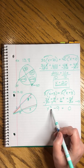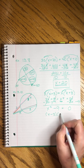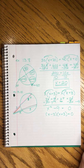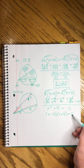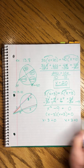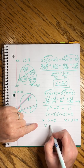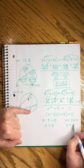All right, this is a difference of 2 squares. So that means that x minus 3 times x plus 3, quantity, equals 0. We remember that the zero product theorem tells us that if two things are being multiplied together and they equal 0, then either x minus 3 equals 0 or x plus 3 equals 0. That's the only way we can get 0 as a product. So our two possible roots for this problem are x equals 3 or x equals minus 3.